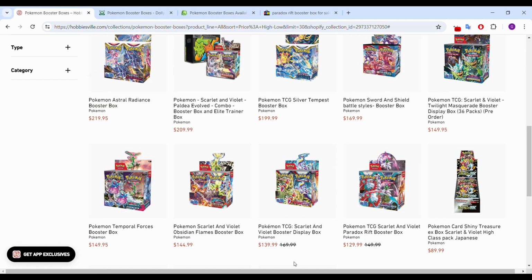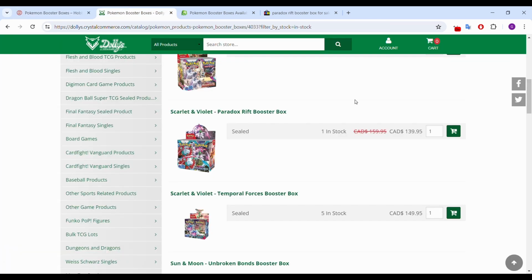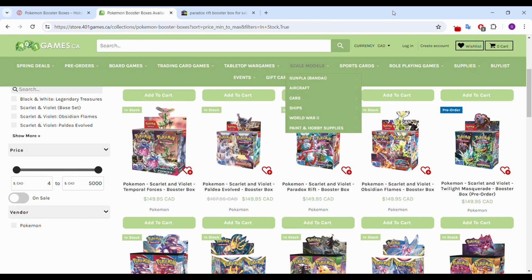So $136.5 after tax is the lowest we've seen so far. Moving on to Dolly's Card, where there's $140. You have to pay 12% tax with Dolly's Card. They also don't do free shipping on anything, I'm quite sure. So yeah, you're going to be paying a lot, $140, and then after tax, what would that be? 154 and 3, so like 157-ish. So again, more than 136, get rid of that.